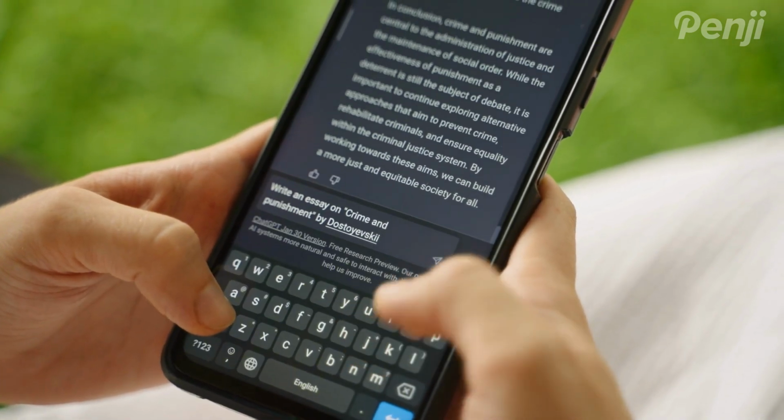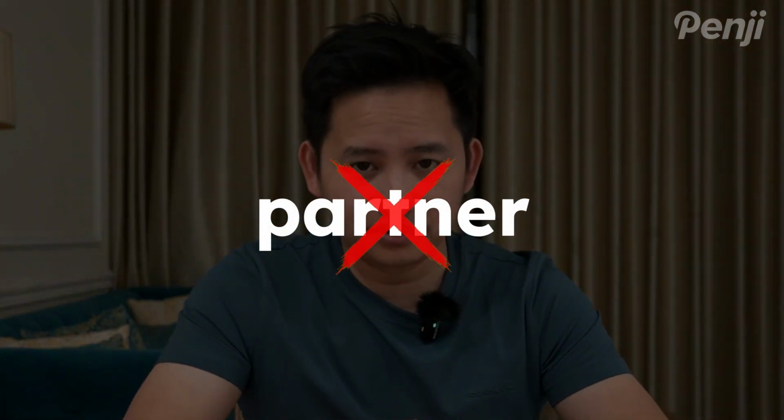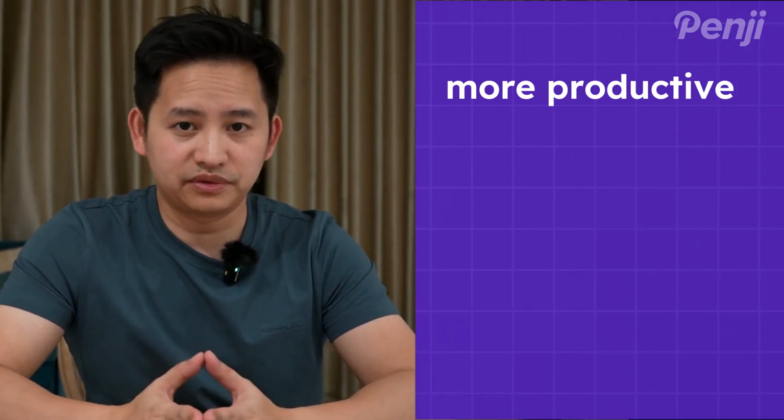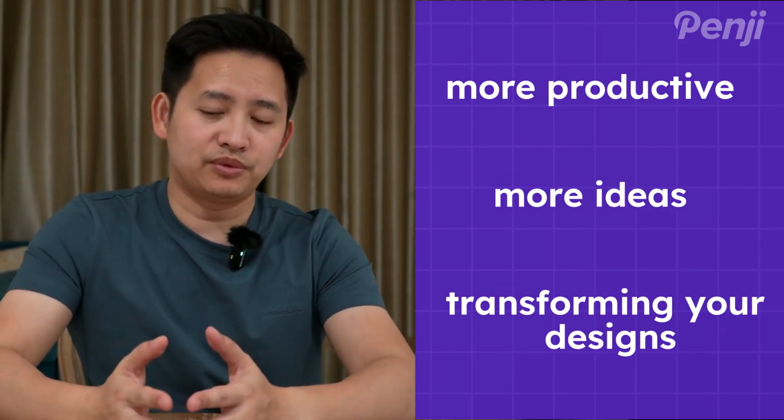It's also important to set realistic expectations for what generative AI is. At the end of the day, all AI is doing is predicting outcomes based on statistics. It's not a partner, definitely not a designer. It's a tool. That being said, it's a tool that could have a huge impact on the way that we work. It can make you be more productive, help you come up with more ideas, especially when you're stuck, and transform your designs for the better. Whether you're a graphic designer, business owner, or a marketer, AI can help level you up.